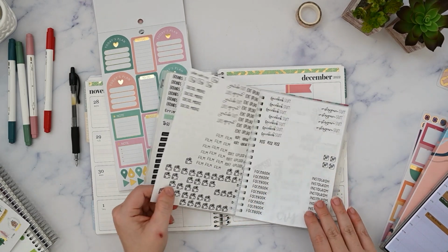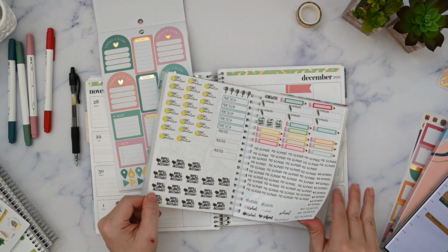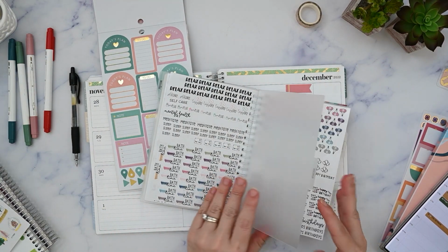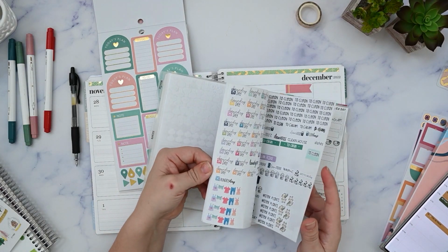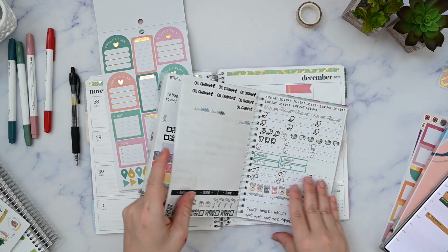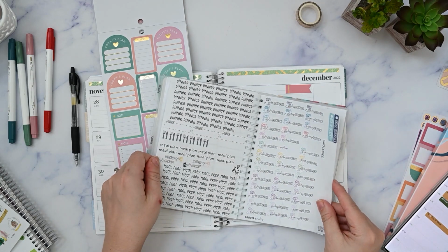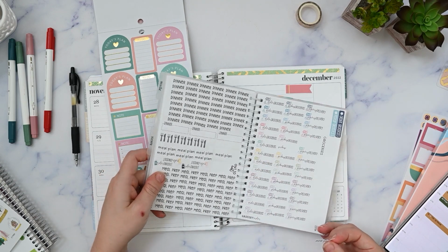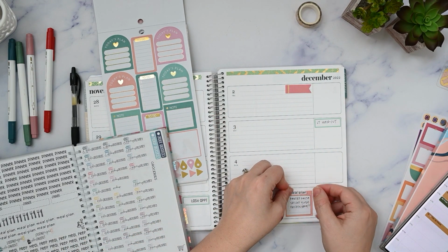Here I'm getting a script that says meal plan to put on that little pink list, since the list itself says note, and I want it to say something about menu or meals or whatever. And so I find my meal stickers, or my meal and dinner script stickers, in my reusable album. Here they are. The meal plan sticker, I think that is from Orange Umbrella Co. I'm not really sure though, to be honest.